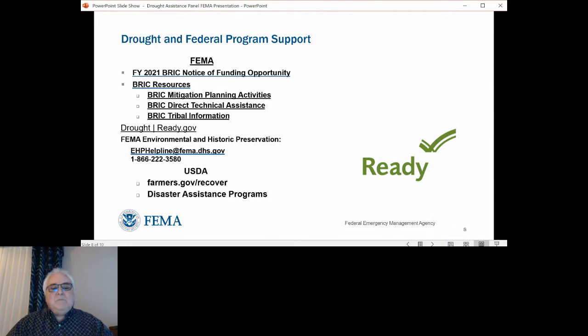One group that has really stepped up has been USDA. Their disaster assistance programs, I've worked with them for actually decades across the country. Whenever there's damage from flood or whatever natural disaster, they really step up in helping farmers and also other folks that may need assistance. So next slide, please.